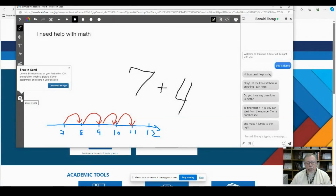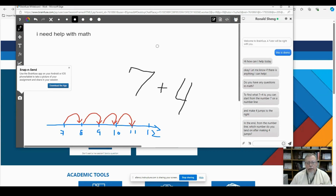But the Snap and Send tool enables you to take a picture with your phone once you've had the app downloaded of a notebook page that might have your introductory paragraph written on it. Then you can load it right up into this screen for the tutor to see. Or you could take a picture of your notebook page that you have an equation that you're working on and are stumped on, and upload it, and the tutor will see it without you going through all the work of using the equation editor or the text tool or anything else. It just comes up from your phone, and they can get help to you that way. Okay?